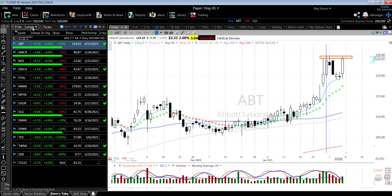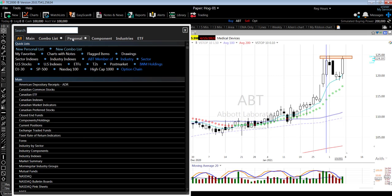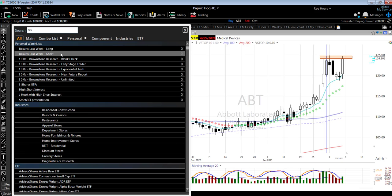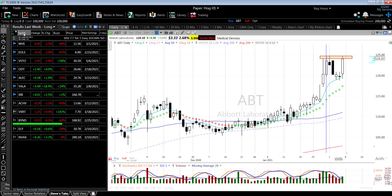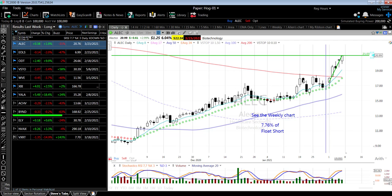Before we do that, let's go look at, we had results. Alec, the blue line here is where the day before, where the line was Monday, is this day right next to it. And sure enough, you can see how it moved up quite smartly during the week.